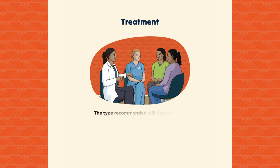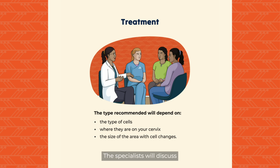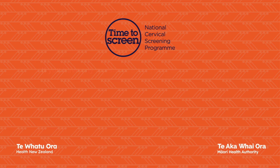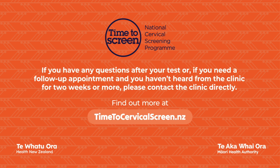The type recommended will depend on the type of cells, where they are on your cervix, and the size of the area with cell changes. The specialist will discuss the treatment options with you and when this will be booked. If you have any questions after your test, or if you need a follow-up appointment and you haven't heard from the clinic for 2 weeks or more, please contact the clinic directly.